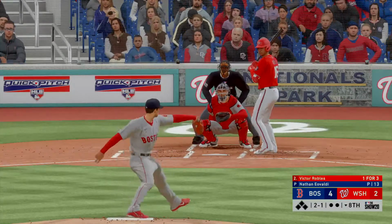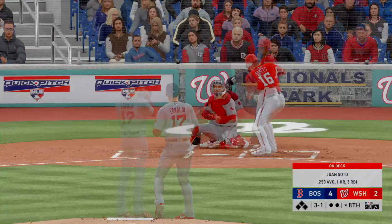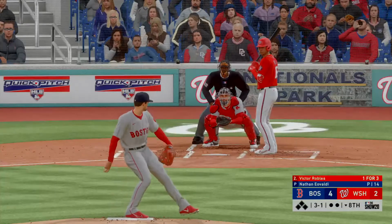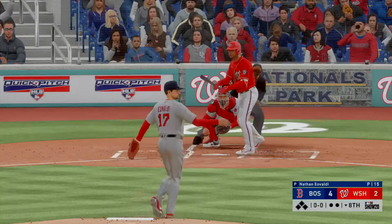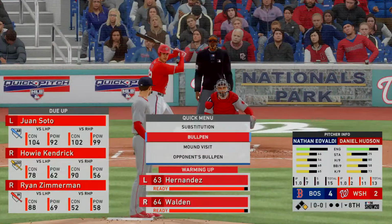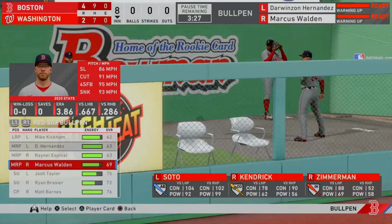Into the windup. Here's the 2-1 pitch. And he misses again. Ball 3. Hey, leading off an inning in this situation, 3 balls on you. You have to know that a solo shot's not tying this game up. You have to find a way to get on base any way possible.